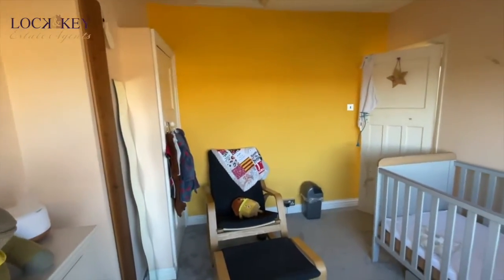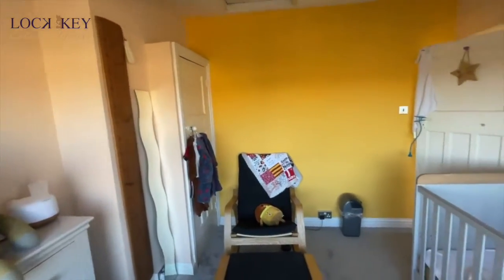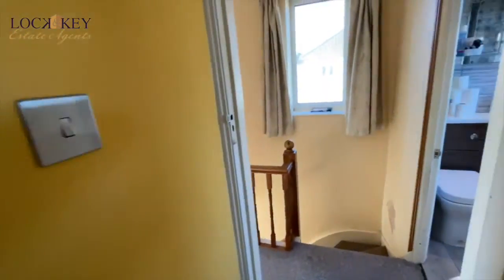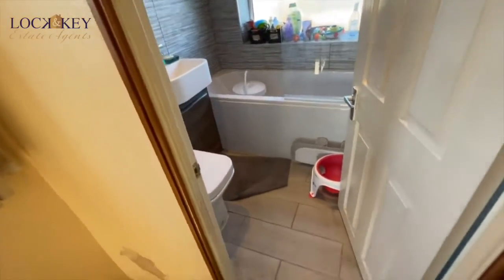And of course, the houses are extendable. So there is a little bit more that you can do with these properties, which is a big appeal nowadays for people. And I'm not saying you can't buy a modern home and not have the same appeal, but if you want an older property and you want to extend it, these are perfect for that.